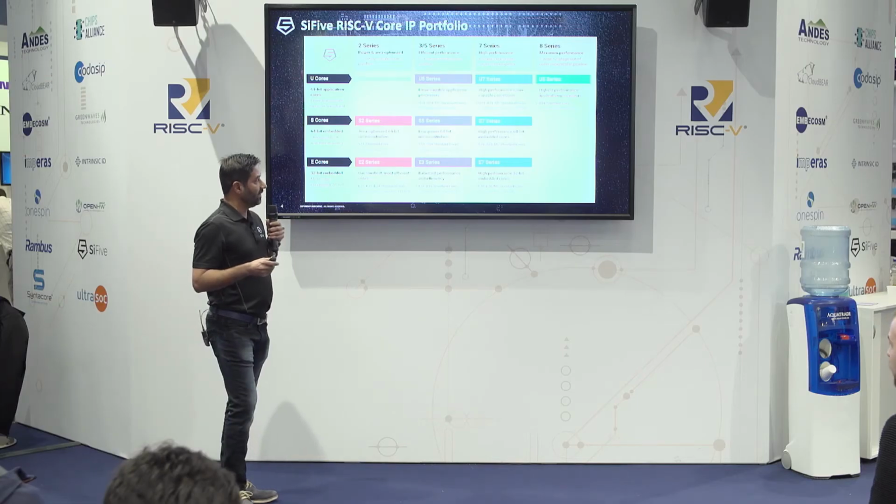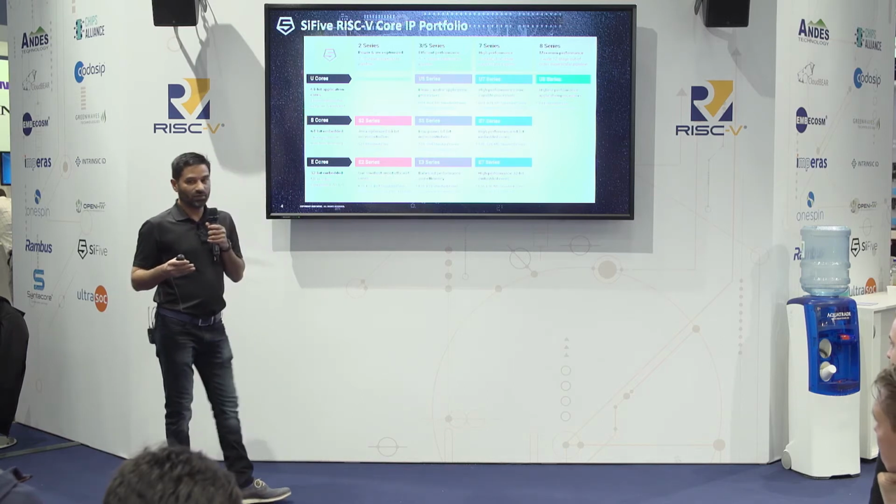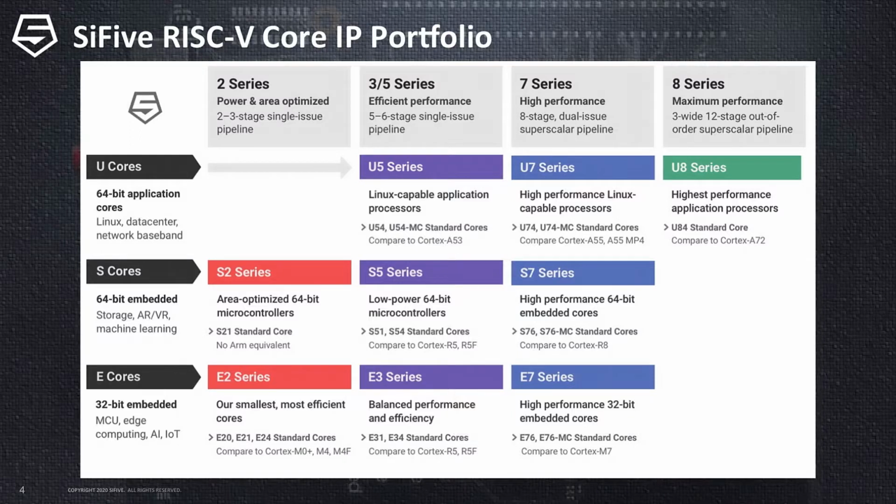The 7 series, again, has a very flexible memory system, just like the other cores. We also added a couple new features in the 7 series. So you have an ability to add a low latency peripheral port, or what we call our fast I/O port. And then this year we are working on our U8 series. So this is our first out-of-order superscalar CPU that is going to be available this year.